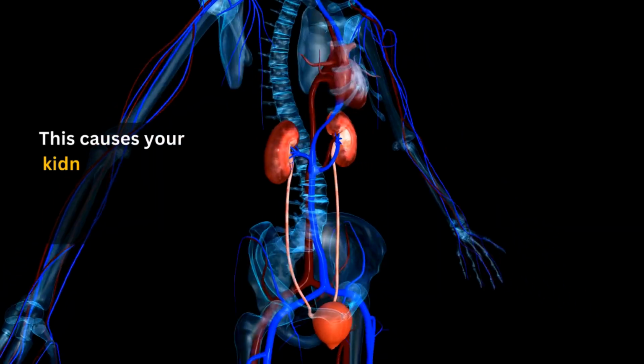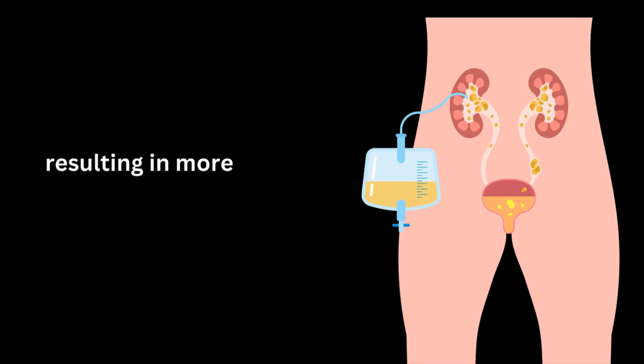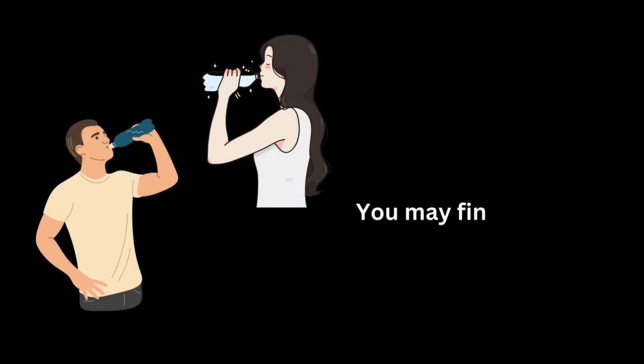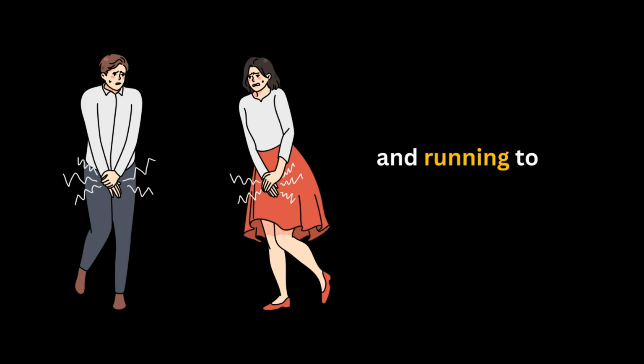This causes your kidneys to work overtime to filter out the extra sugar, resulting in more urine production. You may find yourself drinking more liquids to satisfy your thirst and running to the bathroom more often. Pay attention if this lasts for weeks or gets progressively worse over time.